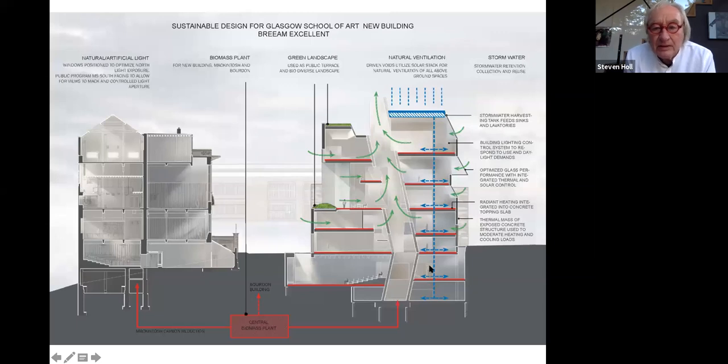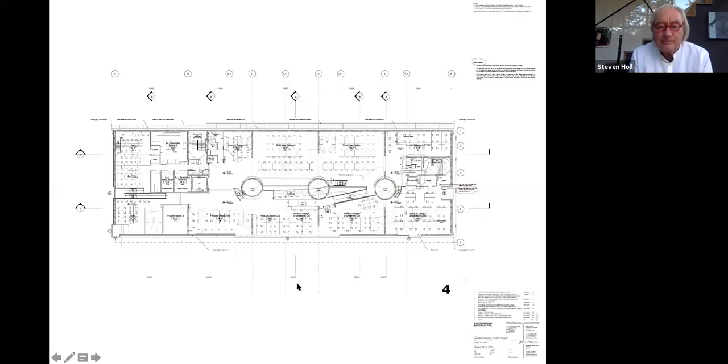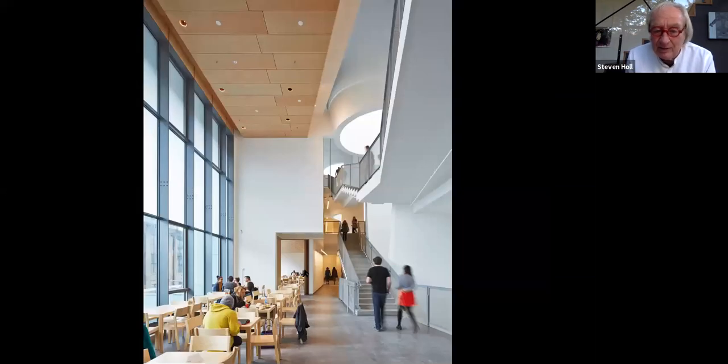There you see Arup's diagram about storm, rainwater, and natural ventilation and biomass energy. And you see the simplicity of the plan. And the complexity comes in the tilt of those driven voids and the way the circulation cuts through it. So it's a very dynamic spatial experience, but if you look at that plan, you wouldn't think so.